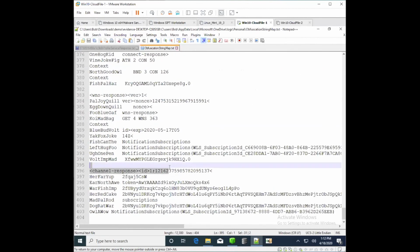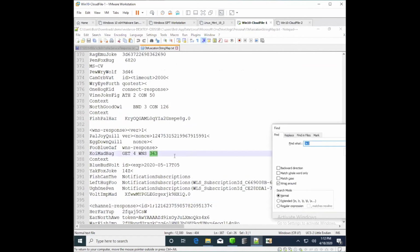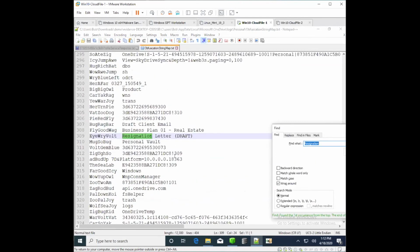Let me just search for one if I can remember what it's called. Okay, so looking at some of these here, we could see draft client email, business plan 1, resignation letter. So just looking at what's meant to be a mapping between obfuscation and a real folder name actually gives us some interesting information on file names and possibly some interesting file names that we may want to put in the back of our mind or put in our notes and come back and try and see, well, can we find caches of these? These are some interesting things that we may want to look at as part of this investigation.